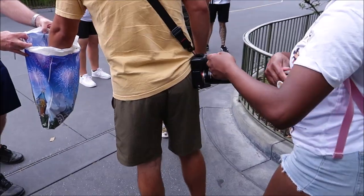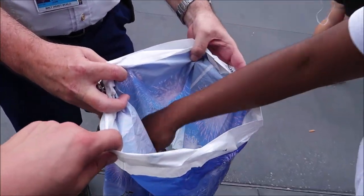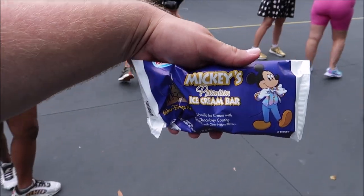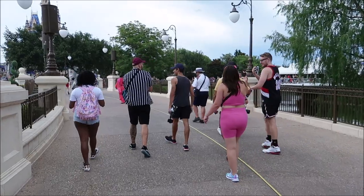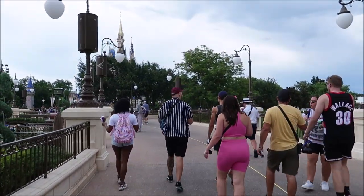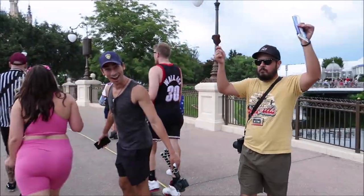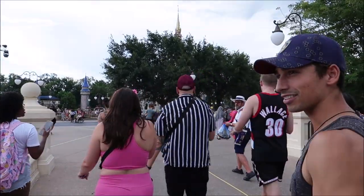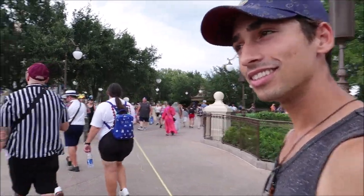Crazy, right? Magic Kingdom. Oh, and we got some treats. Thank you. Oh, I love it. Nice. Oh, this is too good. I'm all about the Mickey premium bars. But wow, I can't believe we're here. We did it. Hey guys, we did it, four parks. This is my first time doing four parks in one day, with actual rides.